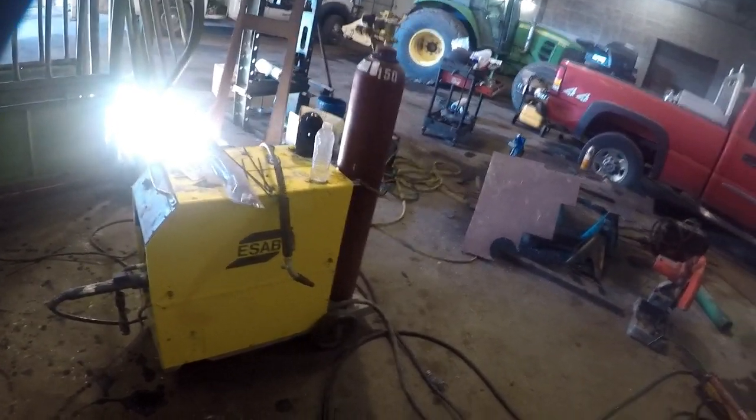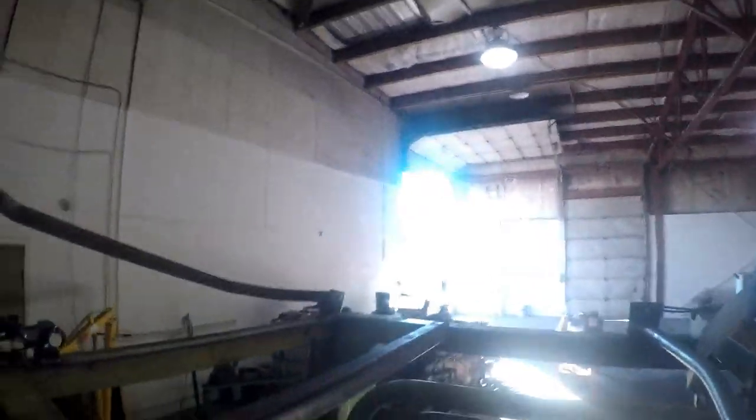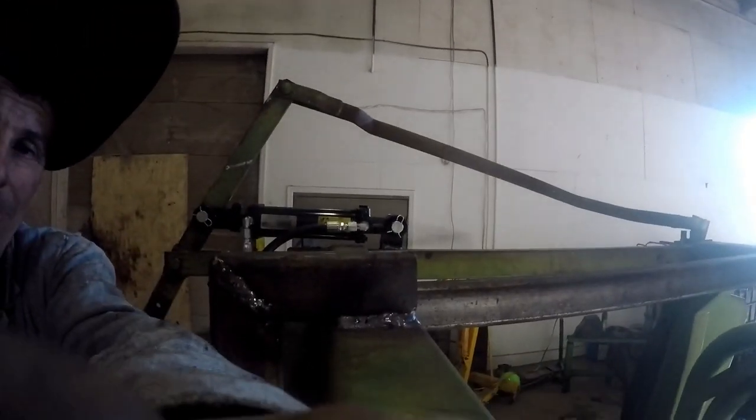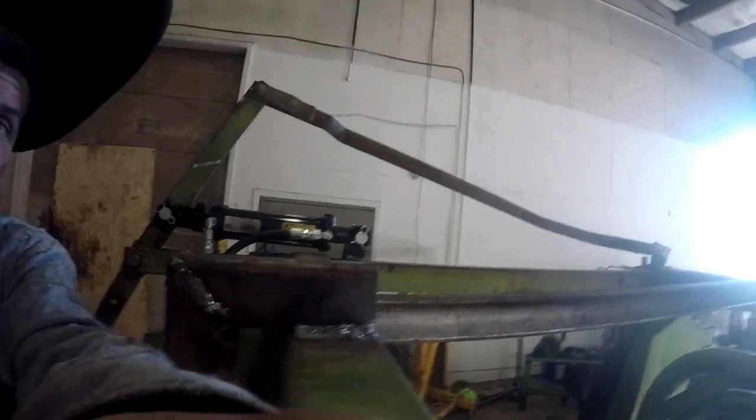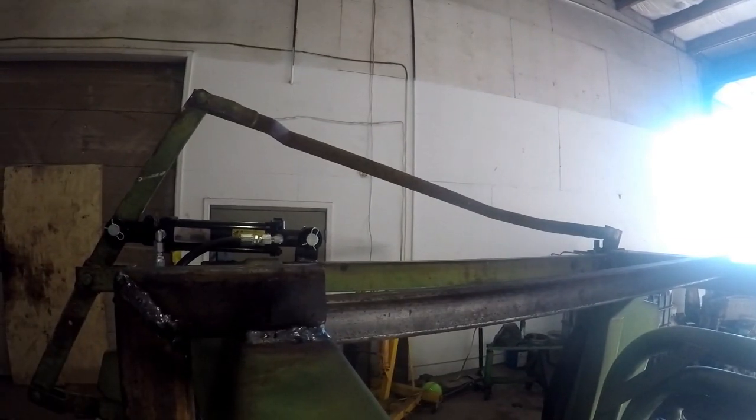Still kind of trying to figure this thing out and get it welding. Every welder is different. Trying to get it set where I'm used to, or where I think it ought to be. Let's see if I can get this set up somewhere. I gotta get my welder turned on and let's see what we can do here.